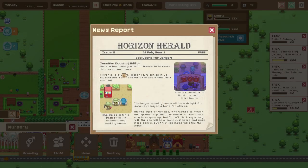Okay. The zoo has been granted a license to increase its operational hours. Terrence, a tourist, explained, I can open up my schedule more and visit the zoo whenever I want to. Oh, okay. The longer opening hours would be a delight for some, but maybe a bane for others. An employee of the zoo who wished to remain anonymous explained his concerns. The hours may have gone up, but I don't think my salary will. The zoo will have more customers and make more money, but the expenses will stay the same.